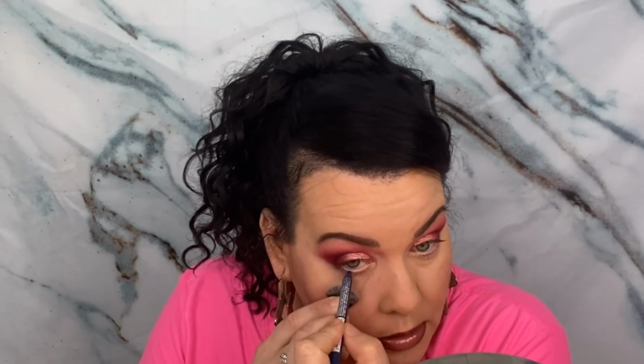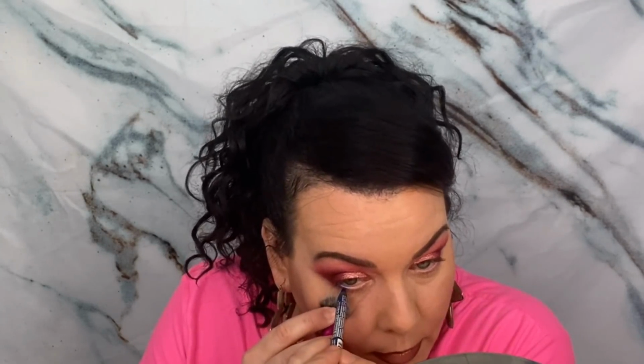I was looking for my brush that I used to hold it down. Never be scared to use a little color under your eyes. It really makes a big difference. Oh, I have a chunk in my eye. Okay. All right, what a difference. I'm telling you, it makes a huge difference.